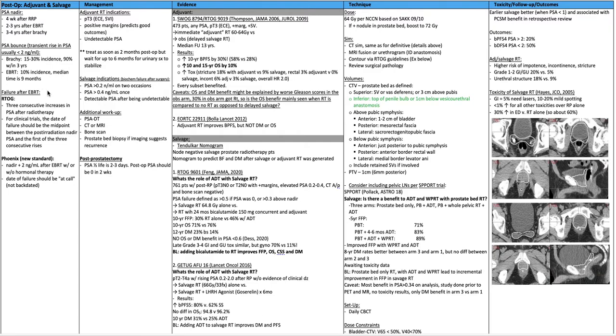Failure after external beam radiation, per RTOG, you need 3 consecutive increases in the PSA after radiotherapy. For clinical trials, the date of failure should be the midpoint between the post-irradiation nadir PSA and the first of the 3 consecutive rises. Phoenix criteria is the new standard for what's described as biochemical failure after external beam radiation. This is your nadir PSA plus 2.0 nanograms per milliliter with or without hormonal therapy. The date of failure should be at call, not backdated.